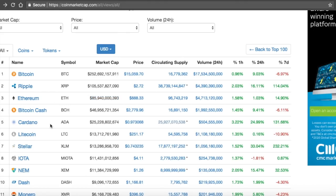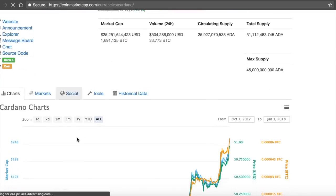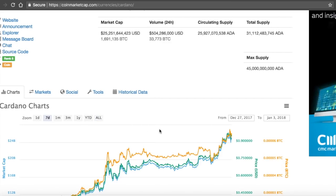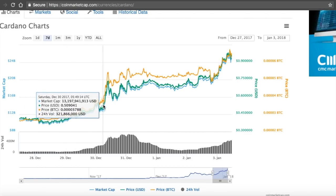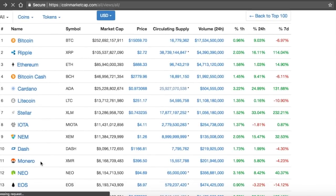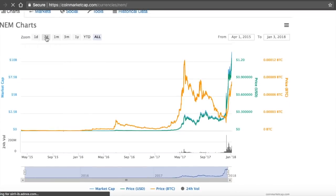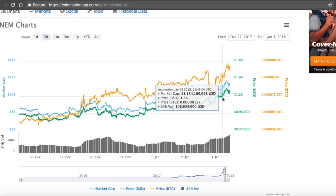So we're starting to see a lot of movements out there. For example, Cardano today has already passed over $1, but again, it took a little bit of a peel back. If we look at the last 7 days, we can see that Cardano has really made some moves. It's literally been uptrending, and that seems to be the theme for a lot of altcoins. Even NEM, if you look at the last 7 days, we're just seeing constant uptrend.